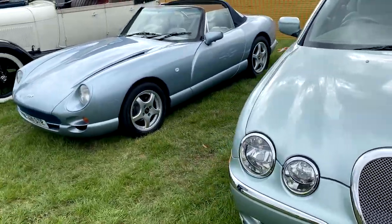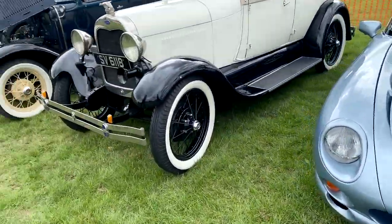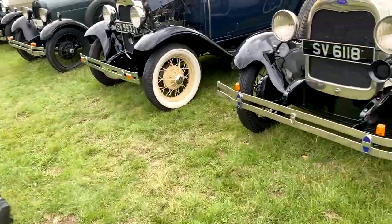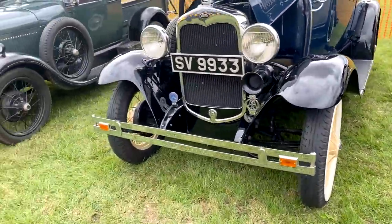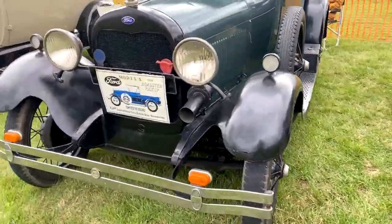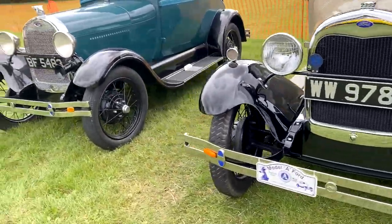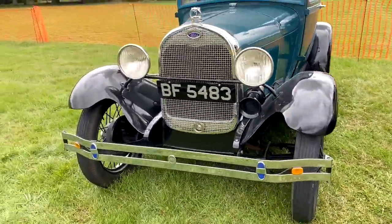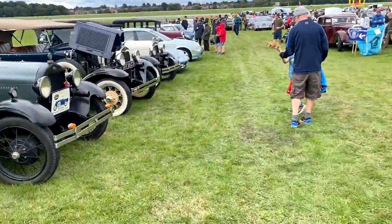So we're starting to go uphill now. Another TVR there. There's lots of stuff up here. It just goes on and on. It's absolutely insane. There's a lot of older stuff. There's older Fords and stuff like this here. I do apologise. I'm not really sure on what these ones are. I think that's probably a Model A there by the looks of it. But yeah, I think these are Model As. These are really quite too old for my knowledge, but it's nice seeing them here.